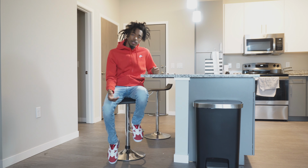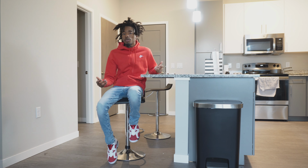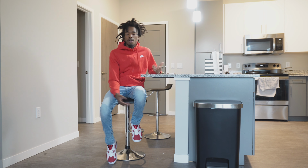Maybe if this is your dream car, then I can help you out, pretty much shed the light on owning one of these cars at a pretty young age. I do see people obviously getting it younger.